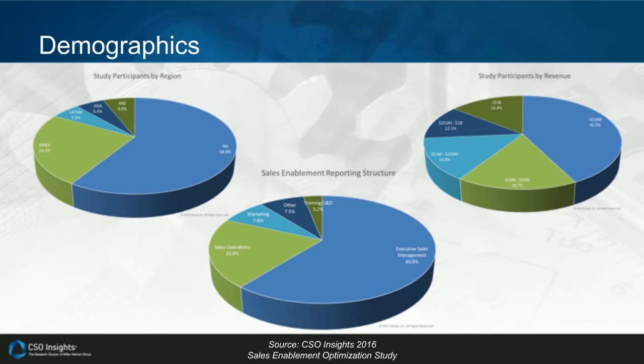And another data point I know many of you are interested in is the reporting structure of sales enablement. The question really is, where in sales is sales enablement? We see that, as the discipline grows, more and more enablement reports somewhere within executive sales management, and especially in large companies, sales operations is a home for enablement. Marketing is also a home for enablement, especially in medium-sized companies and for those who have a strong focus on the content part of it.